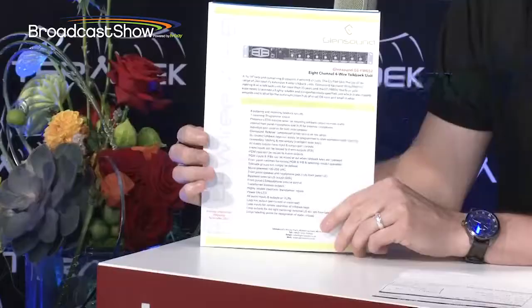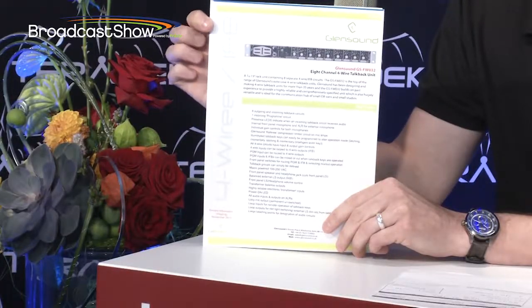We have more bits of paper. I'll show you this one. We have a new 8-channel talkback unit. This is a GS FW032. Again, it's also on the stand, so not with me. That's fine. The 032 is a 1U 8-channel IFB unit.